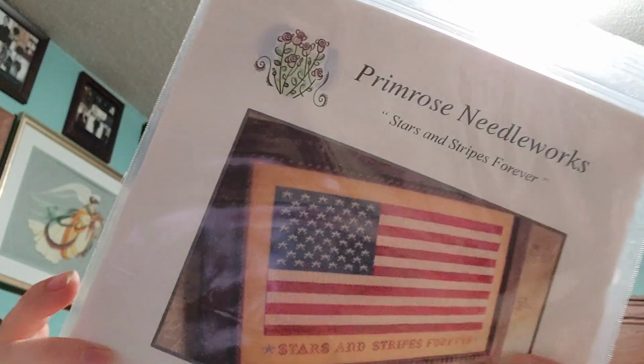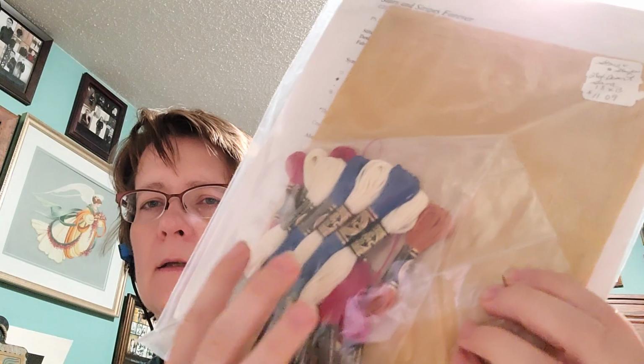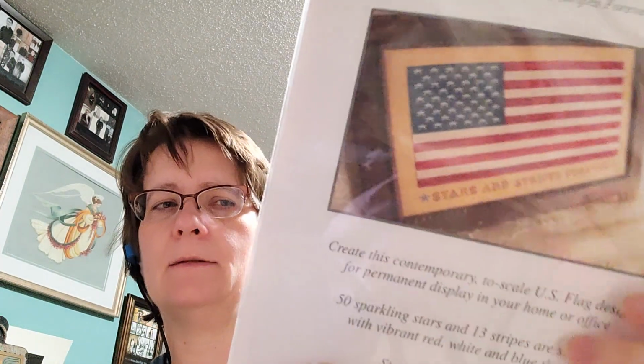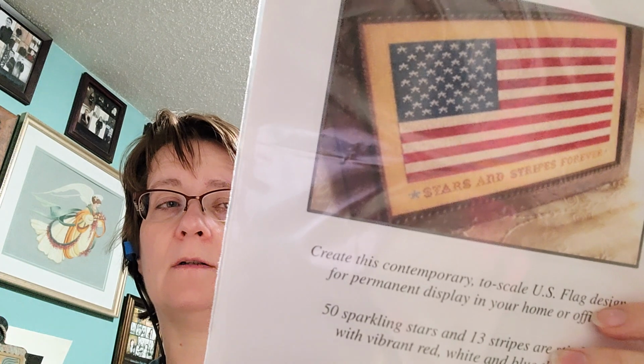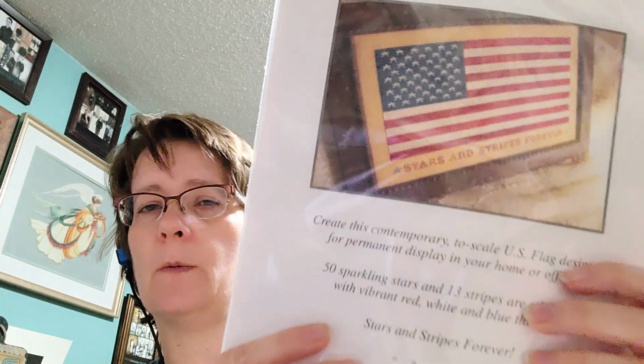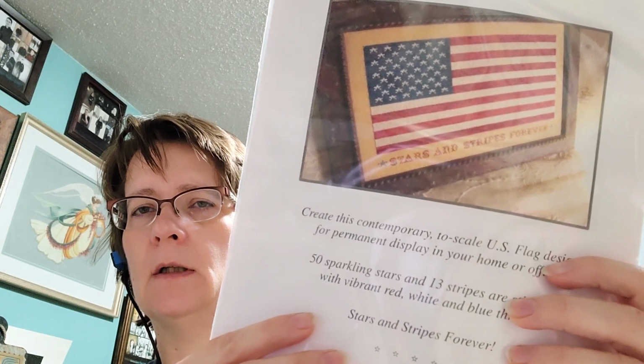I've not seen this pattern before. It's with 28 count desert sand and the DMC to do this. And also you can do, I don't know, Gentle Arts or something. The DMC colors are just absolutely beautiful. There are 4 DMC colors, red, white, and blue, and then there's a brown. So I'm going to be starting this soon. I have to zigzag the edge, but I'll be starting it soon.